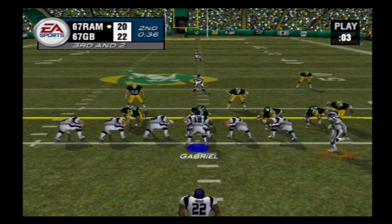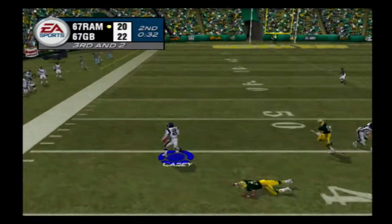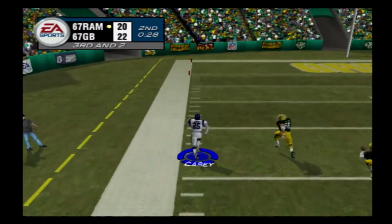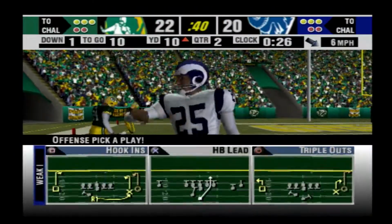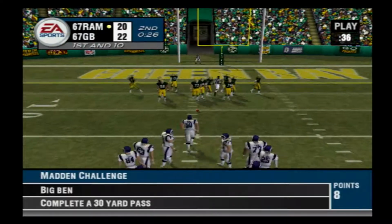Casey, the man in motion. Closing in, Rosen hits him in stride. Across midfield, the 40, the 30, the 20, and he goes out at the 10. Gabriel has just broken the 200-yard mark with that pass. First and 10.